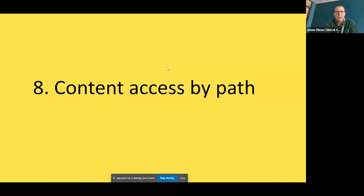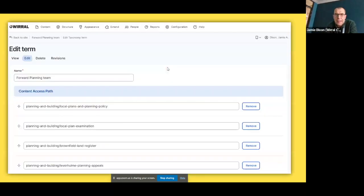So the next one is known as content access by path. So previously in Drupal, when we set up authors and editors of pages, it wasn't possible to restrict which bits of the site they could edit. And a lot of councils had said it would be really useful if we could do this, and you could restrict them. So content access by path enables you to create a team or an individual.